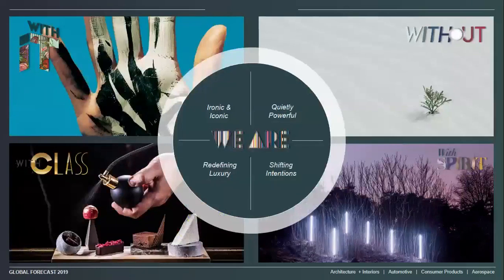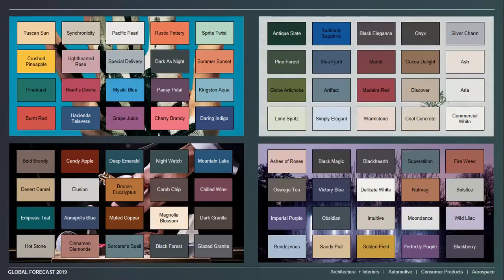So from those four influencers come these four trend palettes that we are going to now go through. And this slide shows you the color palette for each one of those trend stories. Now, keep in mind, these are virtual colors, so they're not going to be as accurate as what you would see on the walls or in the spaces. But we do have tools that go along with this, and I'll tell you about those at the end on how we can get those to you.